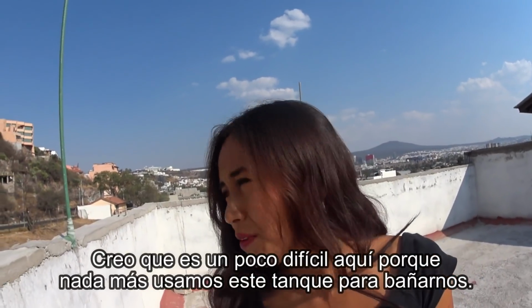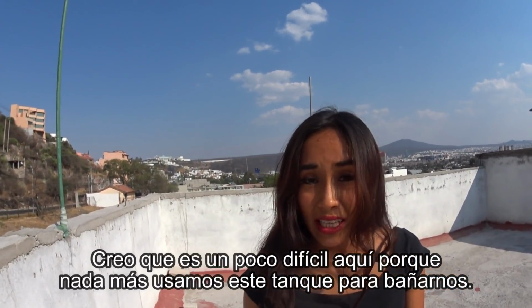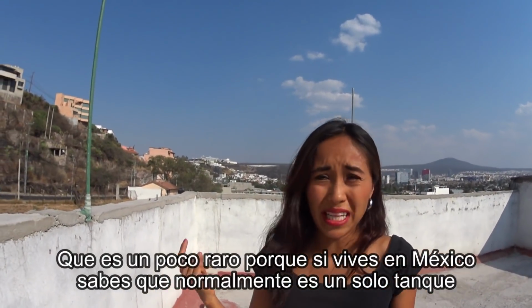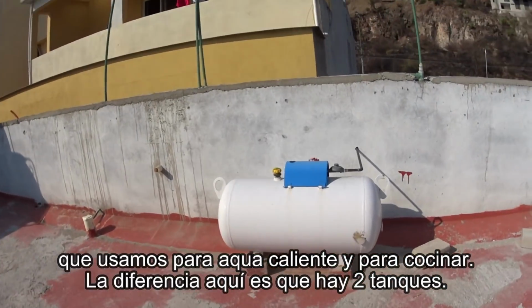I think it's kind of difficult here because we just use this tank for taking showers, which is kind of weird because if you are living here in Mexico, we just have normally one tank and we use it for hot water and also for cooking.